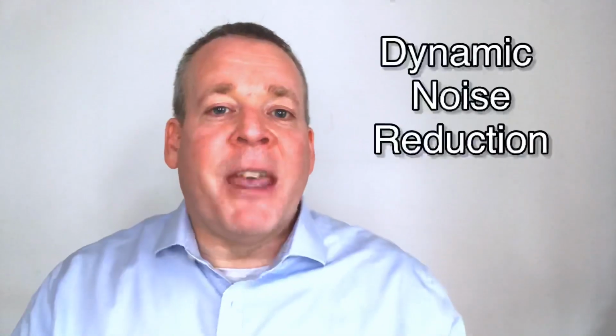Next we have dynamic noise reduction. The Viron 1 hearing aids understand different types of noise that you encounter, such as low frequency or modulated sounds, and suppress them as they understand the difference between things such as planes, trains, cars, buses, dogs barking. The Viron 1s know those noises and actively act to suppress them.